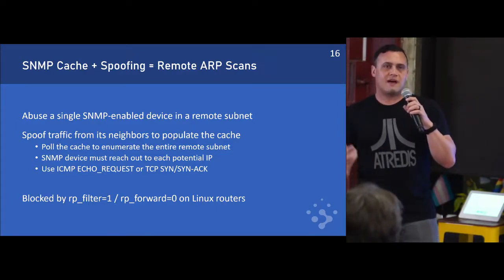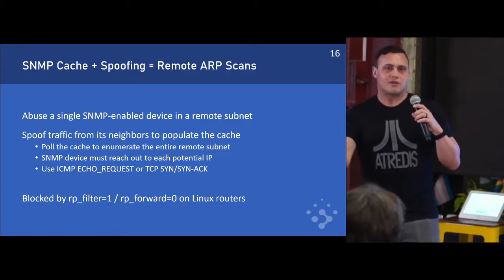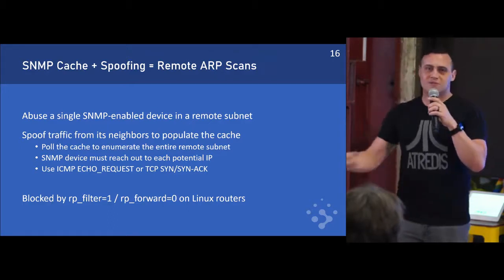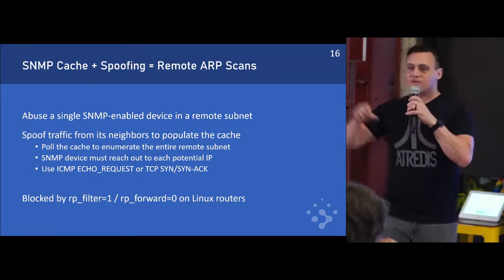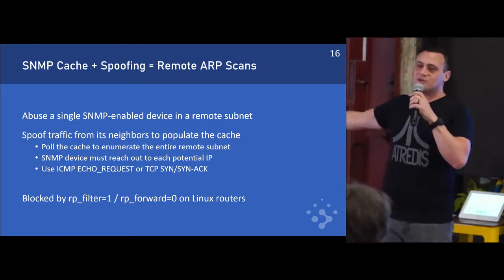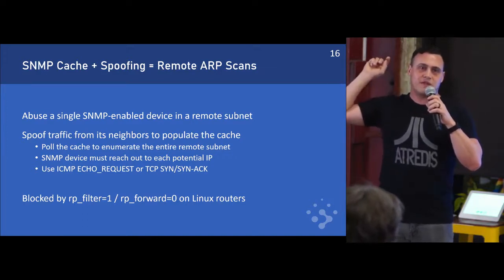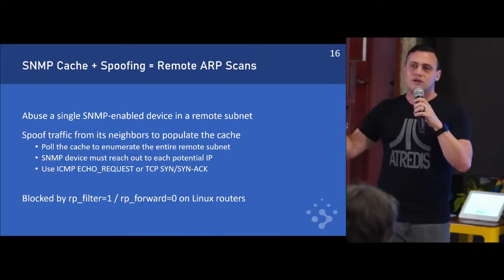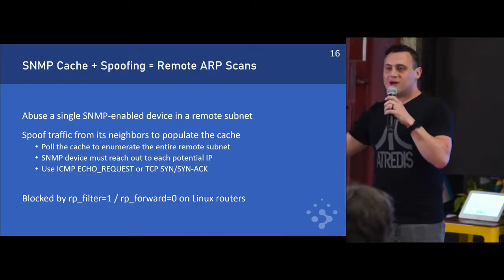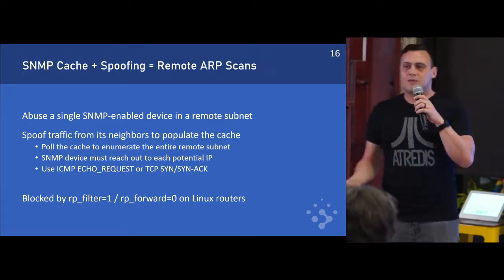But what if they're not? What if they haven't talked to that printer? Then they won't be in that printer's ARP cache, because the printer and them aren't chatting on the network. So how do we force them to talk together? Well, that's where you start doing things like spoofing traffic. You can spoof traffic from the printer on one subnet to all the hosts in the same subnet. And as long as none of your layer three devices do egress filtering on that path, the hosts will respond back, do an ARP request, populate the ARP cache, and then you dump the ARP cache. So you can actually remote ARP scan a network by spoofing traffic.